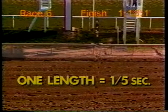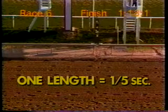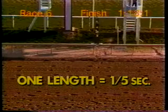Second, beaten lengths. Once we have the true final time of the race, each horse's rating has to be adjusted for the distance he finished behind the winner. That is obvious. The generally accepted formula for this calculation has always been that 1 length equals 1/5 of a second. But this is only approximately true and does not apply at all if you want performance ratings that can be compared from one distance to another.